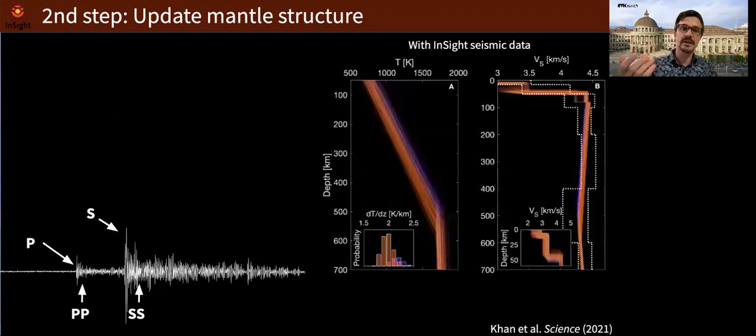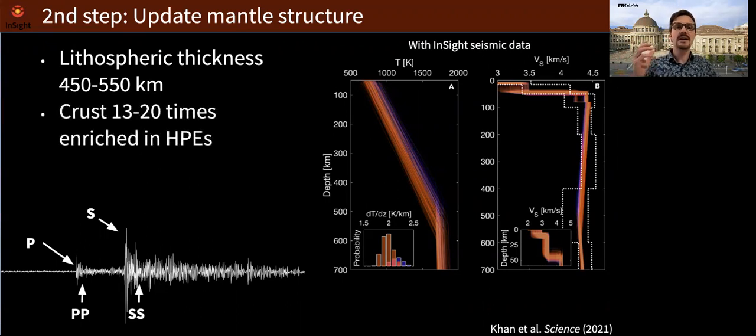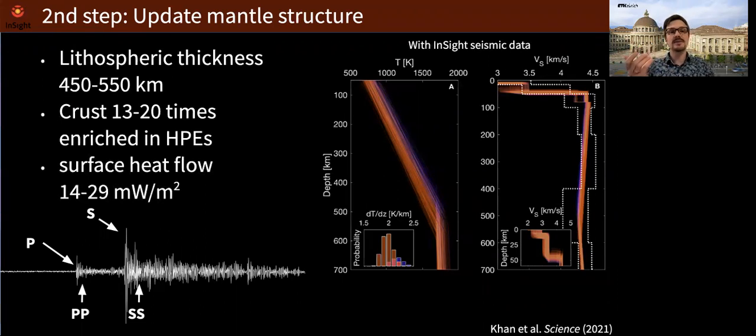So if we take information like that together with the travel times, we get models like this that have a very thick lithosphere of 450 to 550 kilometers, significantly more than on Earth. Here on Earth, the thickest lithosphere is found under ancient cratons and is less than 250 kilometers. This thick lithosphere is consistent with Mars as a single plate planet. From geodynamic modeling, we also find the need for a relatively high amount of radioactive heat-producing elements in the Martian crust, about 13 to 20 times more than the primitive mantle. From that, then, we can estimate the surface heat flow, which HP3 was supposed to measure, to be quite large, between 14 and 29 milliwatt per square meter.